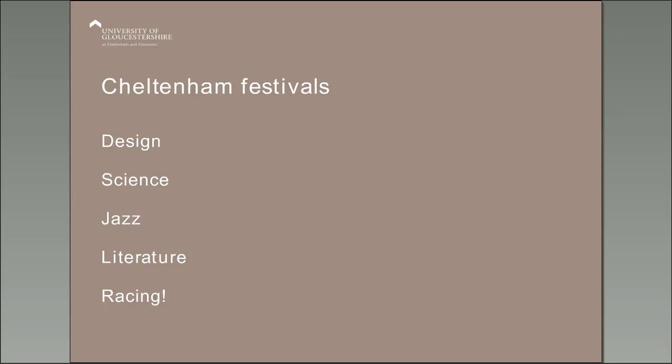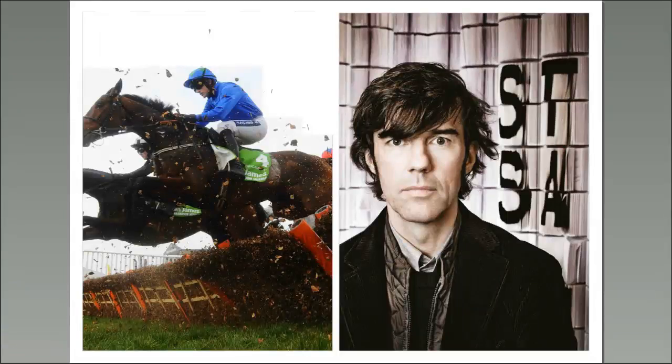Festivals, as I mentioned earlier: design, science, jazz, literature, and of course the racing. And as I always say on this slide, that's a horse, and on the right, that's a designer. And the person on the right is a guy called Stefan Sagmeister, as he came over to the design festival in the last couple of years and is a great supporter of what we do. His career is fascinating if you want to look into the way he works. He's kind of one of these design superstars, as they call them. And every 6 years, he closes the studio for a year to do something totally different and then restarts his career again. So, that's a great lifestyle that we all aspire to.